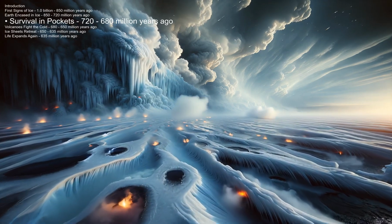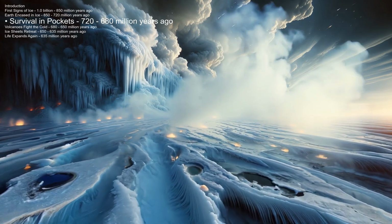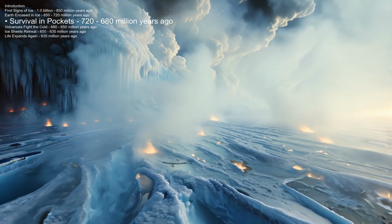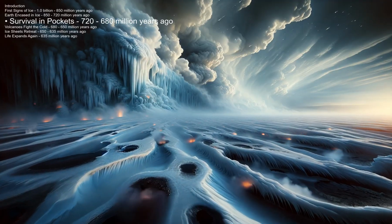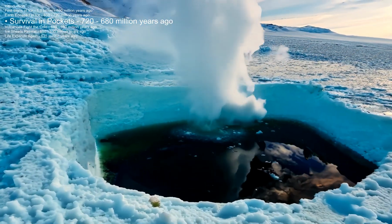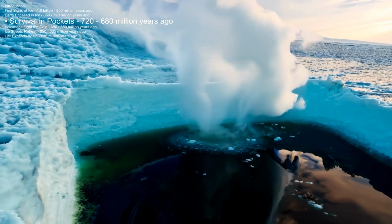A seemingly endless ice sheet covers the landscape, its monotony broken by volcanic vents releasing steam. These vents melt the ice, forming scattered pools of water. Within them, microbial life persists, drawing energy from mineral-rich emissions through chemosynthesis.